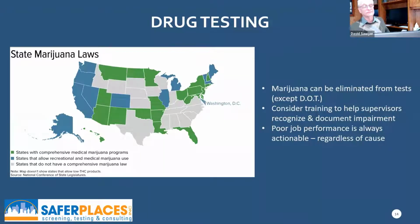This shows the states where it's just medical marijuana, the green states, blue also includes recreational marijuana. And the main point I want to make here is that poor job performance is always actionable, regardless of the reason for that. If it's being under the influence, I recommend giving some extra training to your supervisors to spot signs of being under the influence. We don't yet have a test, like we do for alcohol, that's readily available to show impairment. So a lot of employers have said, can you take marijuana out of my drug test? I'm going to keep drug testing, but take marijuana out because if I don't hire people that test positive for marijuana, I can't hire anybody. And it has gotten to that point in a lot of industries.